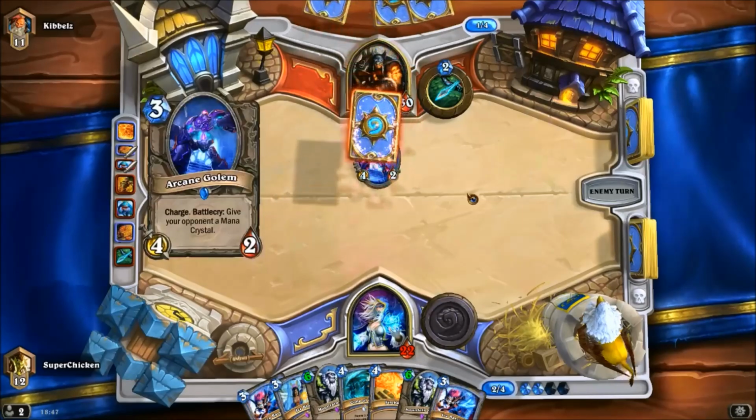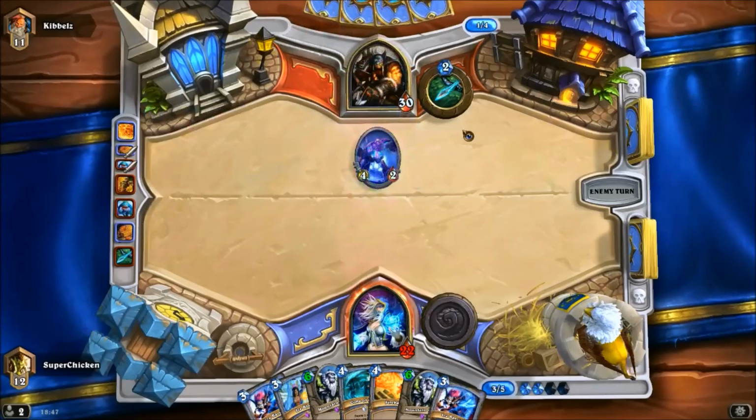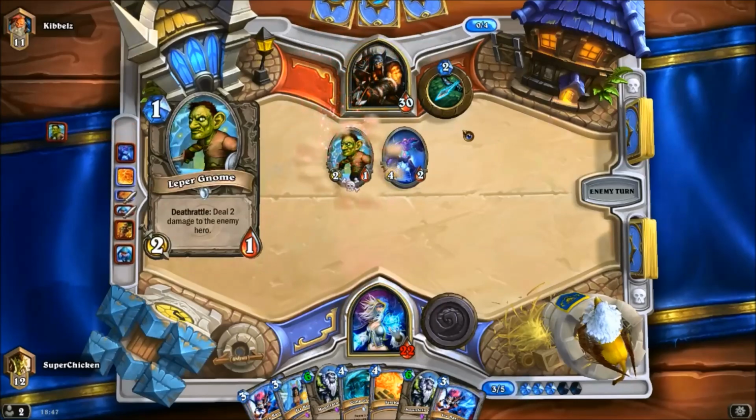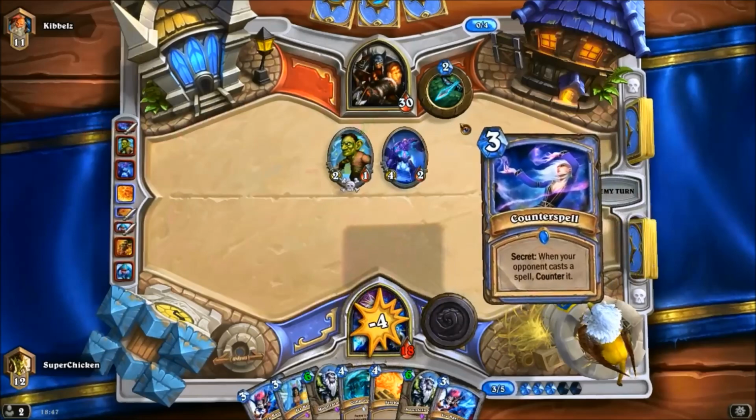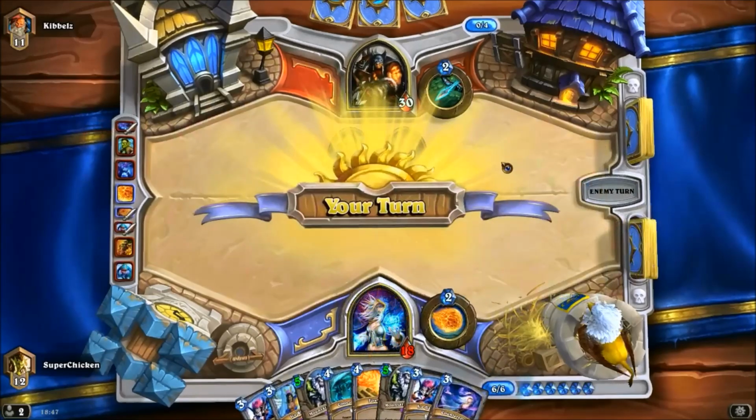Yeah, this is exactly the deck that I've just seen so much of tonight. It's just... I don't know. If you guys know of the tournament or whatever that has come up that caused these guys to play this deck all the time, let me know, I'd be quite interested.